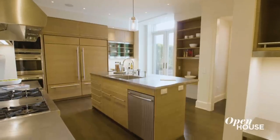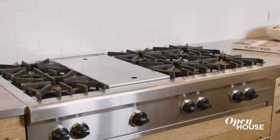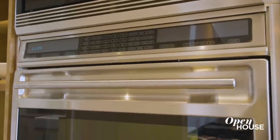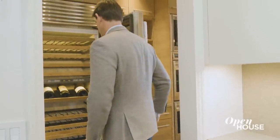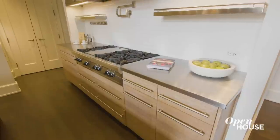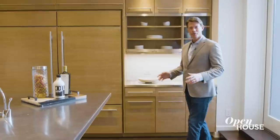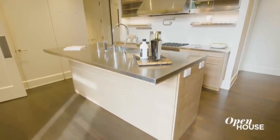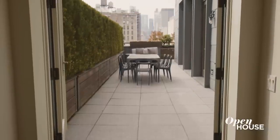Chef's quality kitchen with an 8-burner oven, 2 refrigerators, 2 freezers, 2 ovens, and a 148-bottle wine cooler. This is the type of kitchen that even the most accomplished chef would be thrilled with. And if ordering in is more your thing, there's plenty of room right here on this counter. Or, as we just saw, outside.